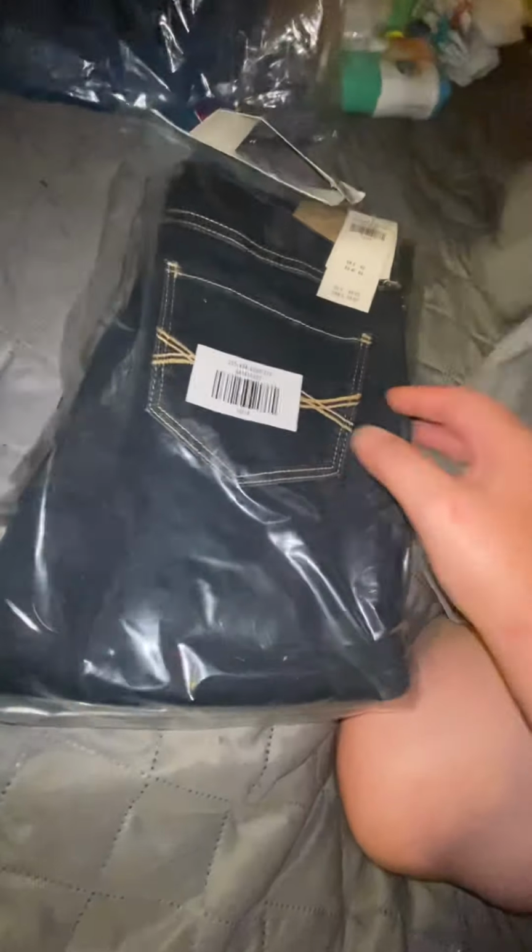This is just the pair from Old Navy. There's another regular shirt. What are these? Another pair of leggings? Oh, are these the leggings or the cropped leggings? Cropped.